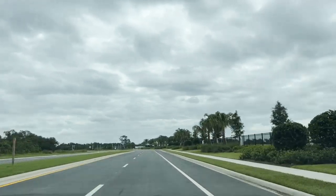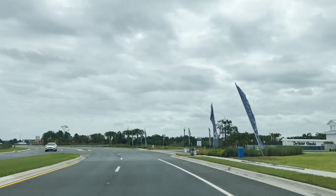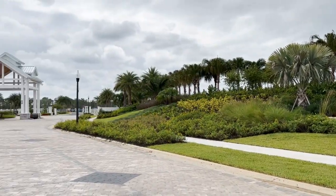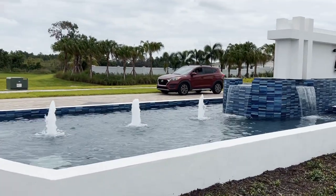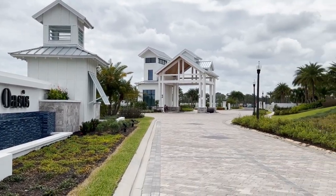As we're approaching the entrance to Del Webb Oasis, you can see all the landscaping that they put in has already started to mature and develop. It's really nice seeing the change as you go through. They even have that water feature going in the front, which is really nice. And the gate tower is together for the entrance as well.